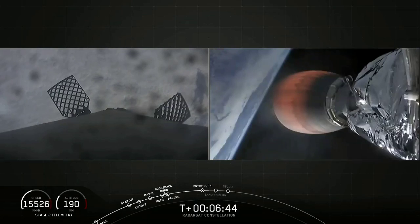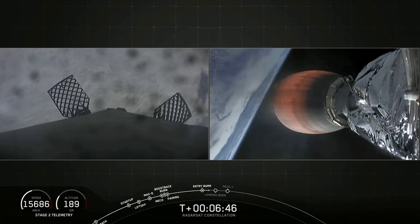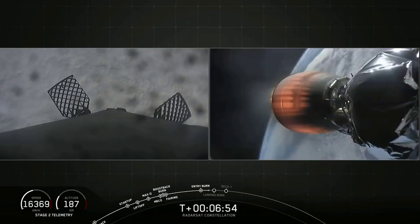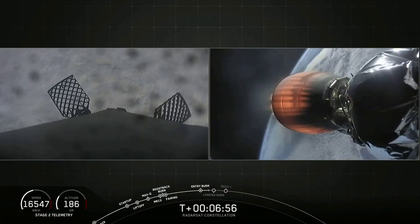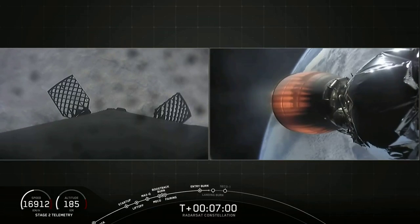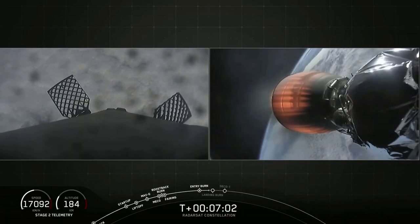Stage two on the right-hand side there, looking good. Everything is nominal, with that and trajectory camera. Is good. Stage one FTS is safe. Bring the other camera back, but slowly get focus.